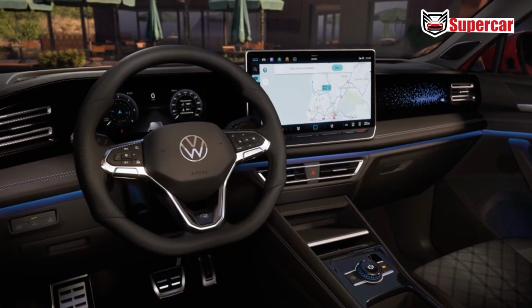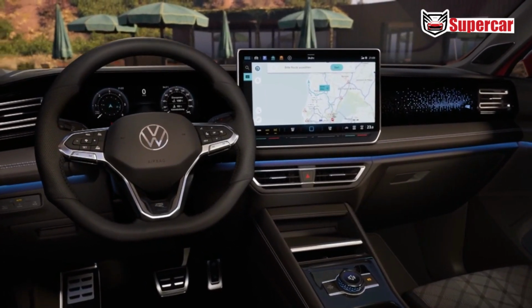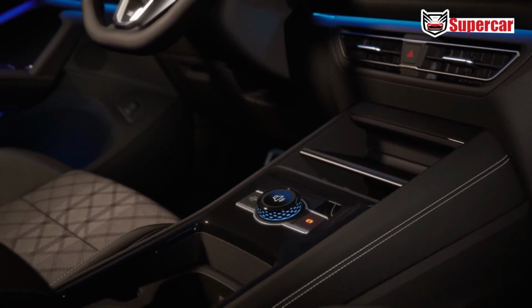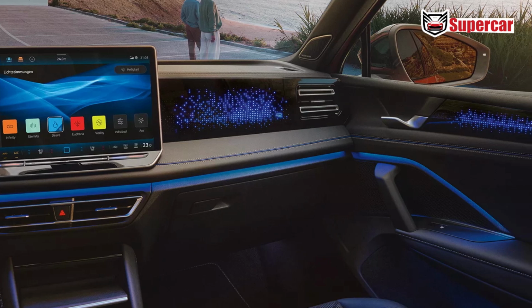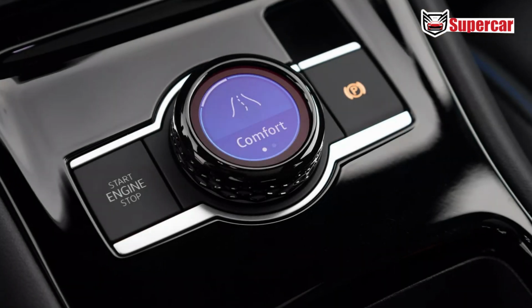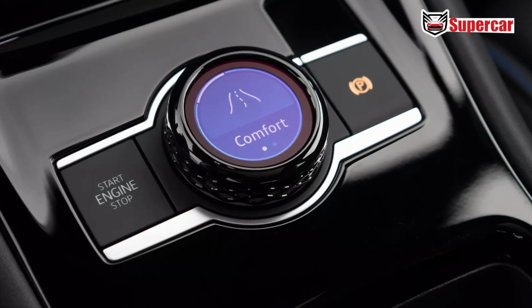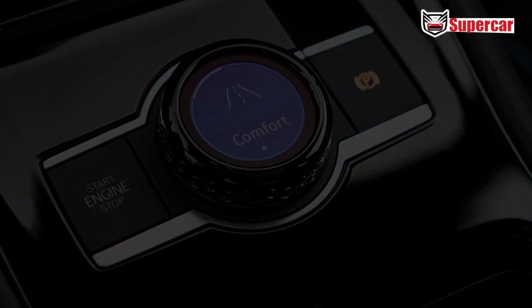Want darker, stealthier vibes? Go for the SEL R-Line Black. It wraps the interior in a slick black headliner, and the SEL R-Line even throws in real American walnut wood across the dashboard. That's not just luxury, it's statement-level design. Oh, and the gear shifter? It's mounted on the steering column now, which means extra storage down in the center console. Smart, sleek, and super practical.